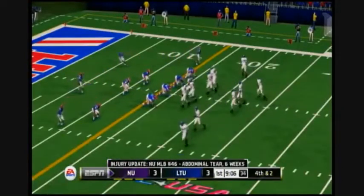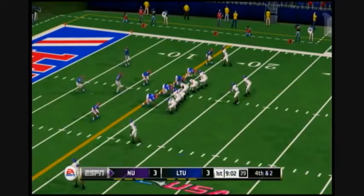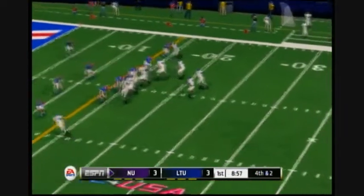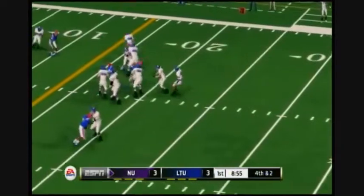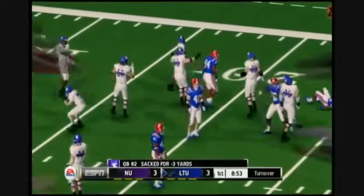The Wildcats saw one of their top players going down earlier, but it looks like he's going to be able to get back in there. Now he tries to buy some time. And he's sacked. And they lose possession on downs.